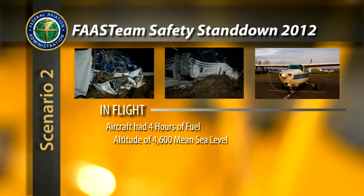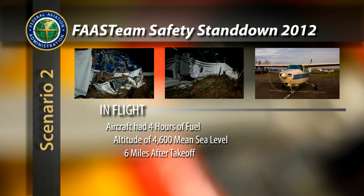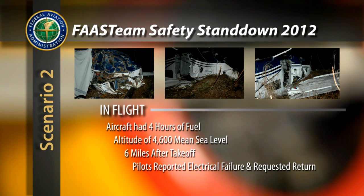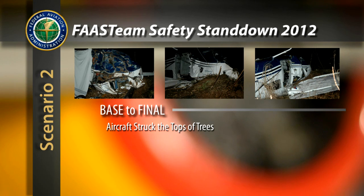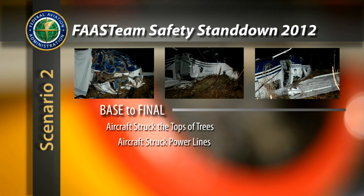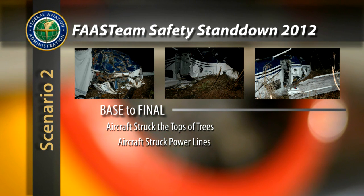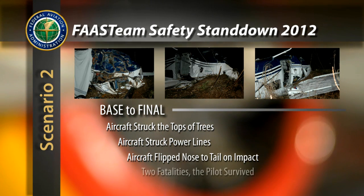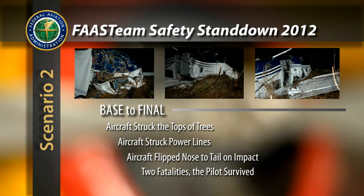At an altitude of 4,600 feet mean sea level and 6 miles from the departure airport, the pilot reported an electrical failure and requested to return to the airport. During base to final, the aircraft struck the tops of some trees. Continuing on final approach, the aircraft then struck power lines, causing it to pitch down into a dirt embankment. Upon impact, the aircraft flipped over nose to tail to an inverted position. Both passengers were killed. The pilot survived with injuries.